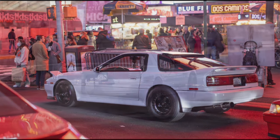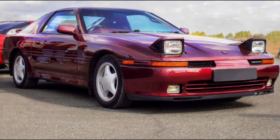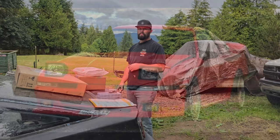The Supra Turbo outperformed every other car in terms of acceleration, achieving a then remarkable 0-60 mph time of 6.9 seconds in 1987 and completing the quarter mile in 15.4 seconds at 91.8 mph.